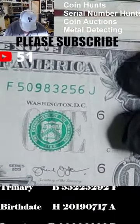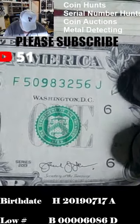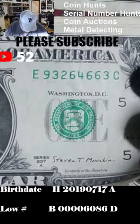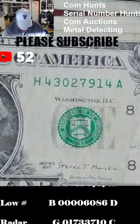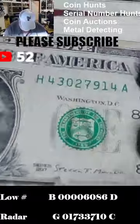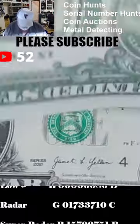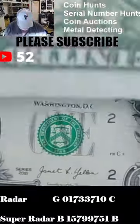But I would most definitely tell you to check your change, check your dollar bills, even your 5s, 10s, 20s, 50s, and 100s, for a fancy serial number, because if you find one or you find a star where that A is, you've got something with a little value above face value.